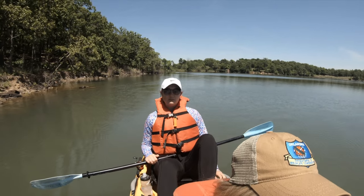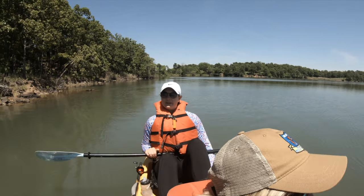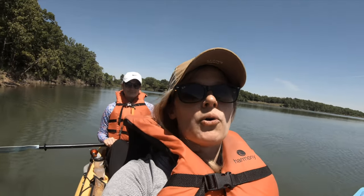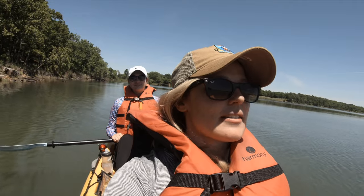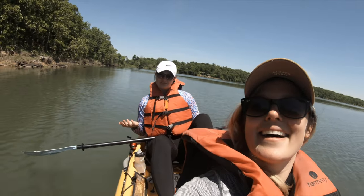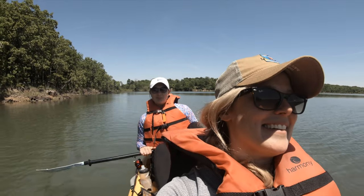The fish have been plentiful for Corey. Not so much for me, but that's okay. She's having fun holding my pole while I reel in the fish, or while I take the fish off the hook and release it. Every captain needs a good skipper. Today, that's me. But we're having a blast.